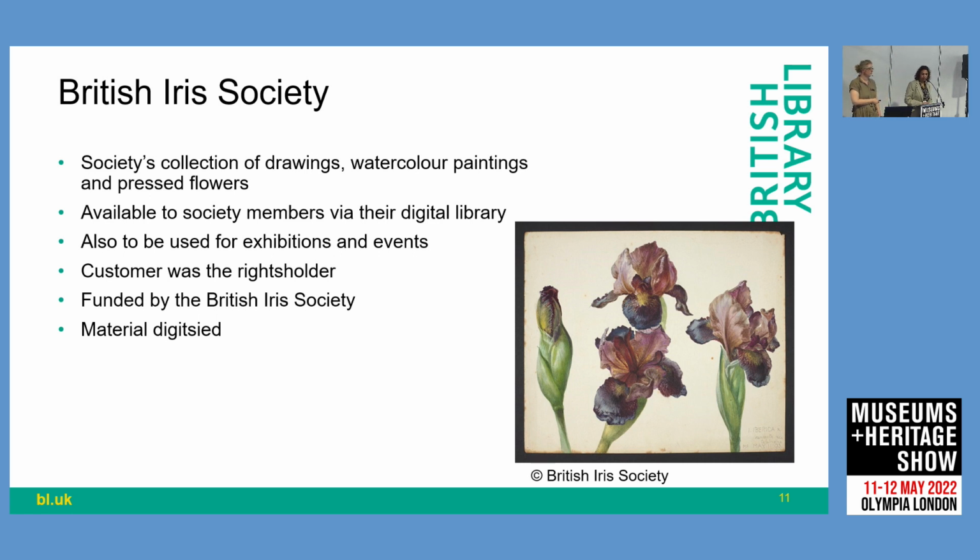We work with a number of small non-profit organisations. So we work with the British Irish Society. Every year there's an award-winning orchid and it has a portrait made of it. So they have this collection of award-winning orchids, and they wanted to digitize them and make that available to their members. So we worked with them. We dealt with the logistics of getting the portraits out of RHS Lindley Library, where they were stored. And then we photographed them all. And so now they're available for exhibitions and events for the society and accessible for their members, and that was funded by the society themselves.